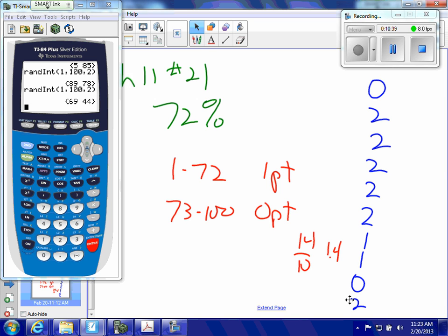But if somebody came up with a number of 3 here, that would be bad, because the maximum was 2. But if somebody came up with 2 and somebody came up with 0, it is unlikely, but it's definitely within the realm of possibility.